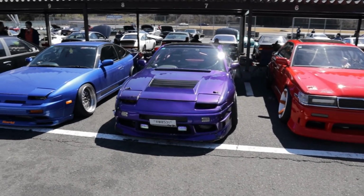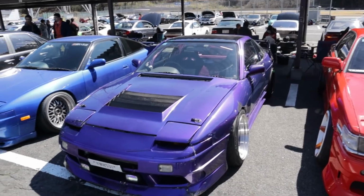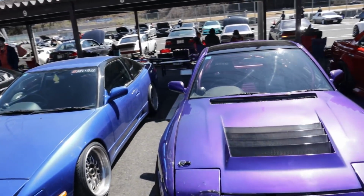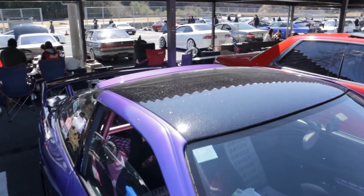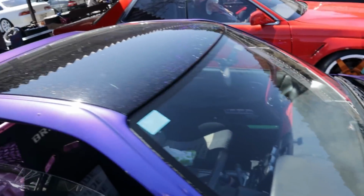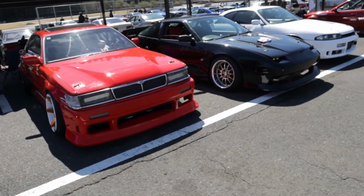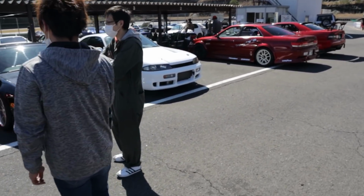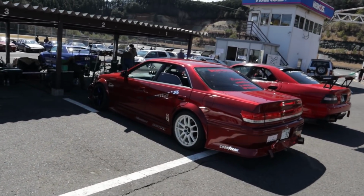Oh man, I'm a big sucker for this metallic blue and purple. Looks so good. Oh, we painted all the interior pink as well. Looks cool. And then the black and glitter paint on the roof and the sides. I'm such a sucker for that. Got a Laurel, another 180, 33. Oh, Coonies is here?